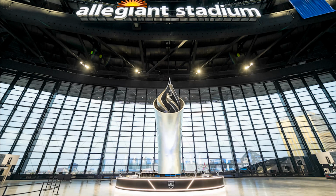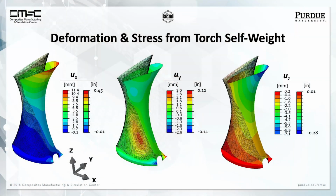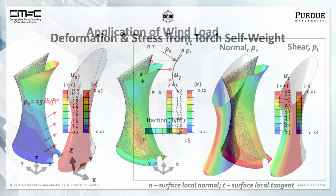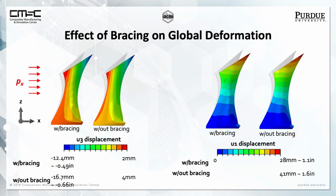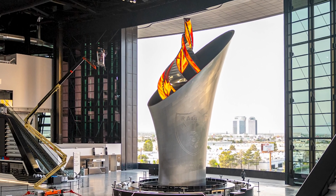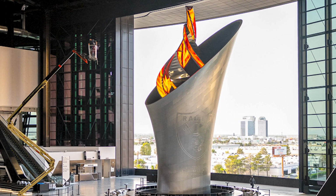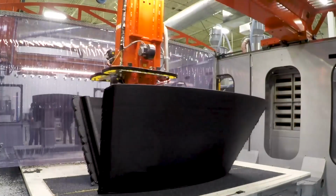The impressive Las Vegas Raiders Stadium torch is considered to be the tallest additively manufactured structure in the world. The CMSC created the digital twin of the performance of this giant structure when subjected to the natural loads from wind and self-weight in order to guide the design engineers in ensuring its safe performance when located in the stadium and while under construction. The 3D printed structure was installed in the new stadium of the Las Vegas Raiders, a National Football League team. The memorial torch is 9 stories tall. It was installed at the newly built Allegiant Stadium.